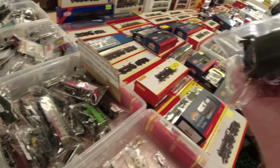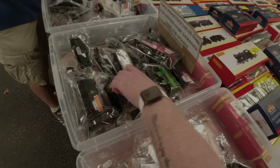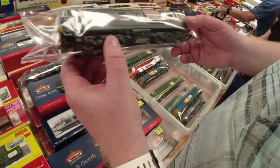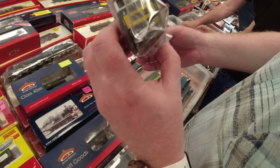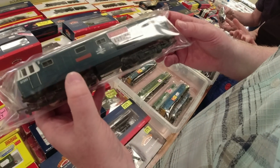Now that, nice, a Hornby Merchant Navy tender, or a West Country, I think the same. So the old Hornby high mech. You can tell by the motors, they have a really good motor in them. This is like the early British Rail Blue. I think it's like an electric blue rather than the normal rail blue. Yeah. Lovely looking locos.